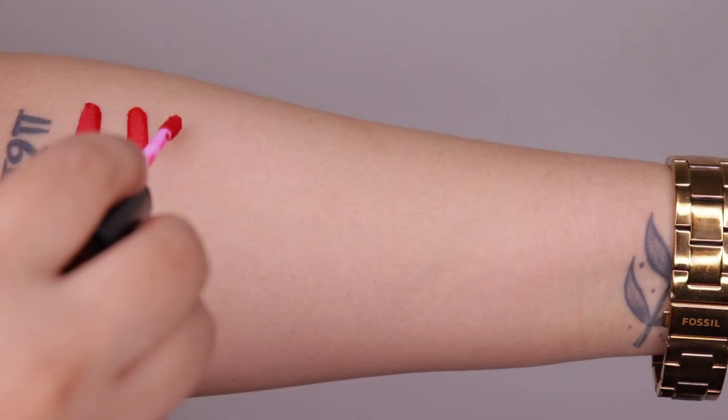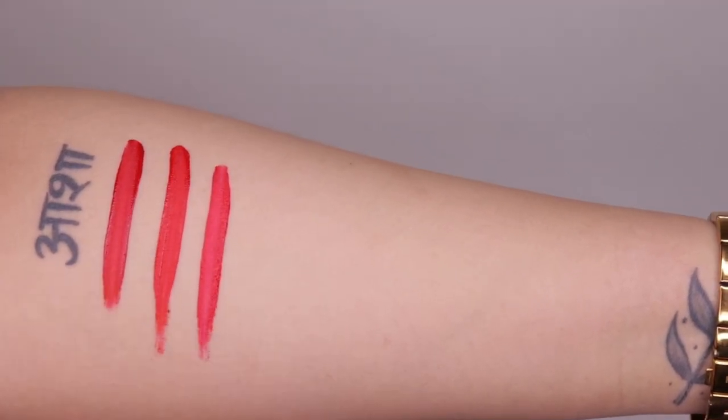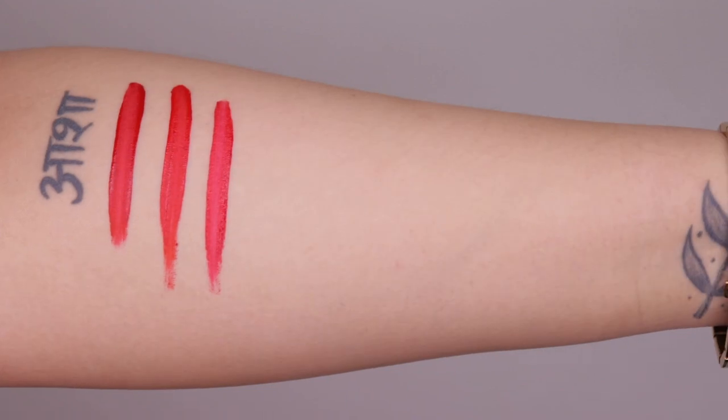But apart from that, if you see the lip swatches, the shade 1, 2 and 3 in natural lighting, they literally look identical. They do not look any different at all. So just make sure that you choose your colors wisely.